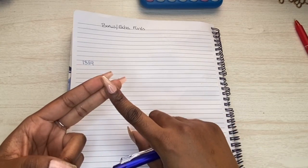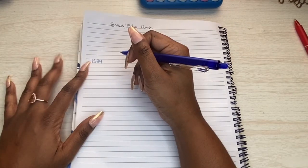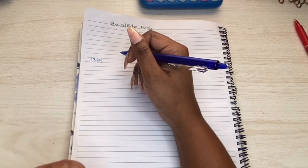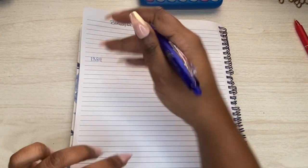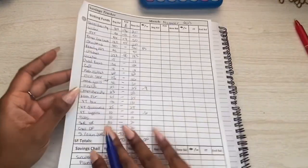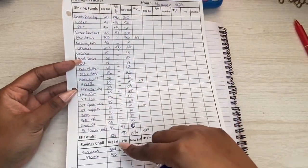And then the other is for a vacation that we intend to take in July of next year. So $13.89 is what we have to play with for those categories. And I wanted to start with Christmas. So I explained in my extra funds video how I determine where extra money will go: I like to look at my sinking funds savings tracker.